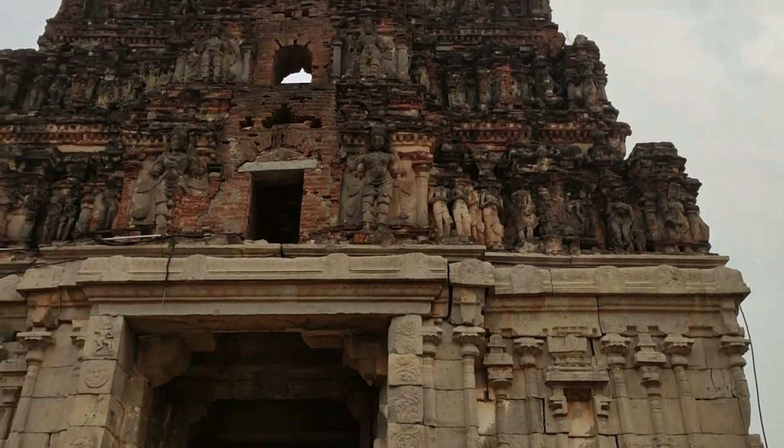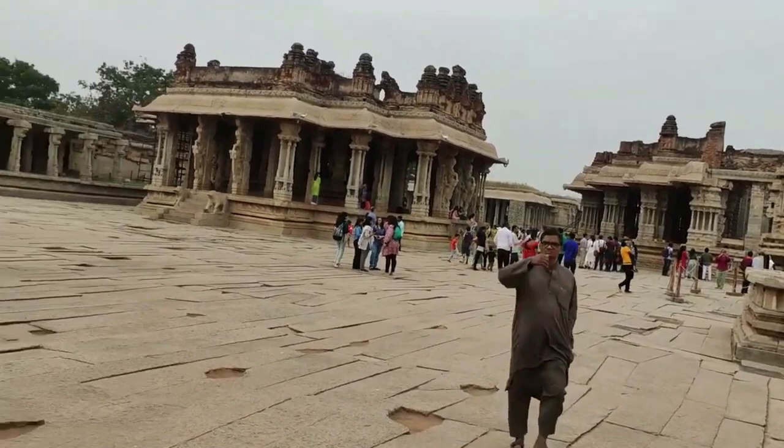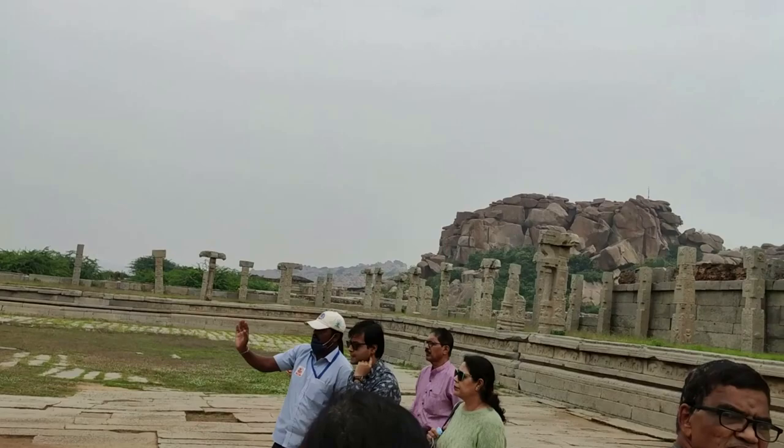The outside part on the right side is original, and the left is renovated by the department, done by the Archaeological Survey. So these are all the four towers. These are for resting and dining around the temple. Here an upper roof was there, but it fell down over time. Only pillars are left.